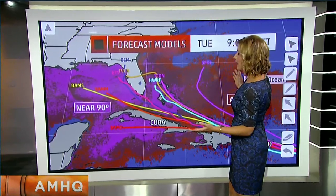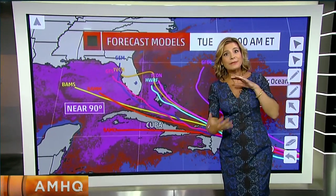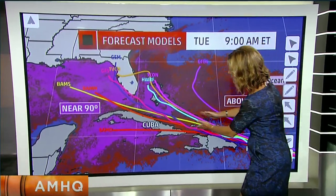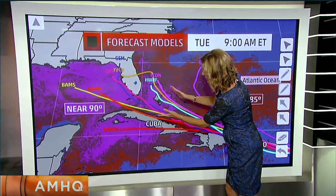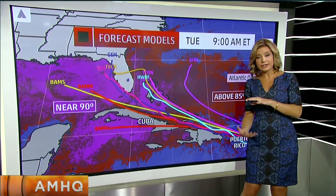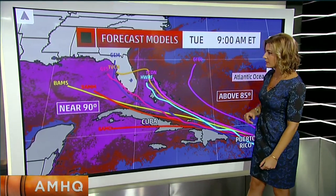Now, water temperature wise, we've got plenty of warm water. That's never been a problem. One thing to look at, though, is how deep is that warm water. And as Erica tracks further up here into this region through the Caribbean, actually the amount of deep water does increase, especially right over here into the Bahamas. So that'll be something to consider as well.